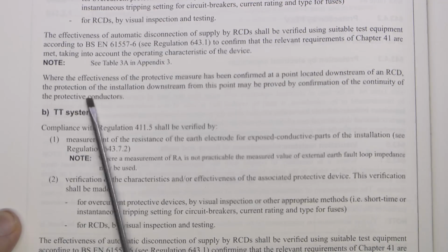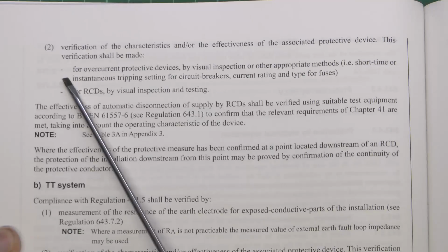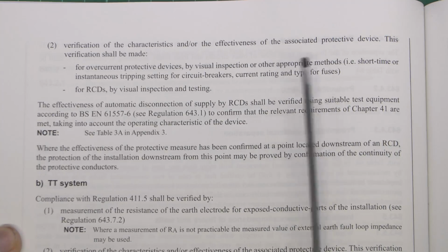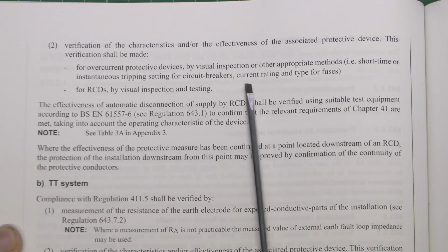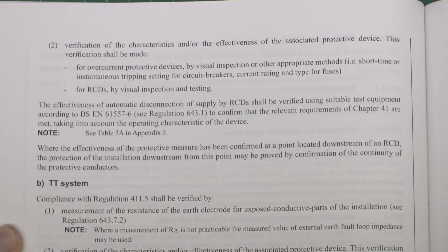And again, that's actually repeated for the TT system underneath as well. On B number 2 here, a small additional wording: we have "other appropriate methods" has been added, so for example short time or instantaneous tripping setting for circuit breakers and so on. And again that applies to both TN and TT systems.